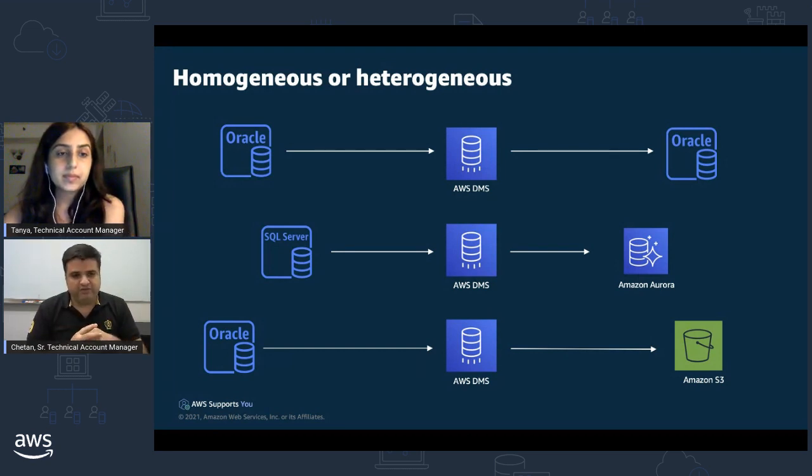Whereas if you look at the second use case, where I'm trying to move my SQL Server to Amazon Aurora, this is a heterogeneous use case. So DMS supports both, which means it supports two databases with the same engines, or two different database engines as source and target for the migration. Now, there are certain conditions that apply which are very important to remember: when you use AWS DMS, either the source or target must be an AWS service. For example, you can use AWS DMS to migrate to AWS from an on-premise setup, or you can move to an on-premise setup from AWS.